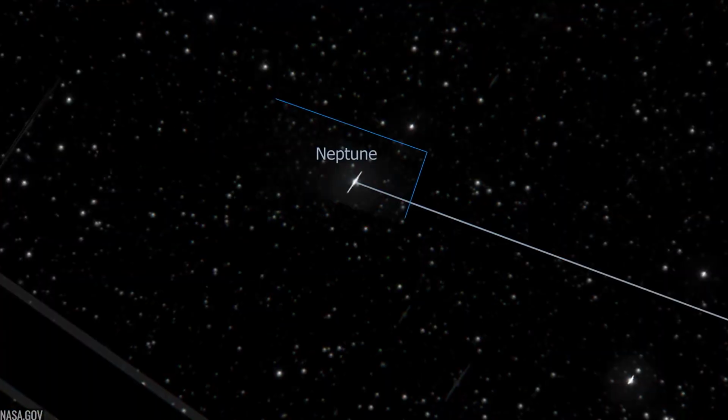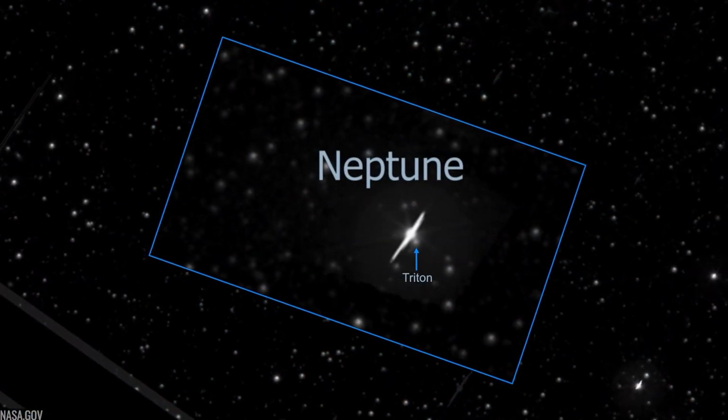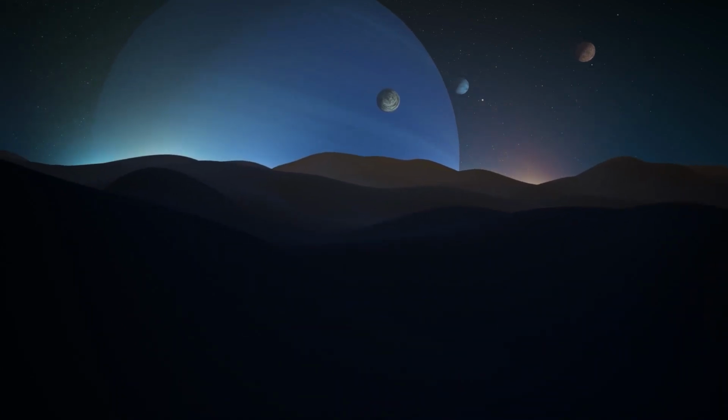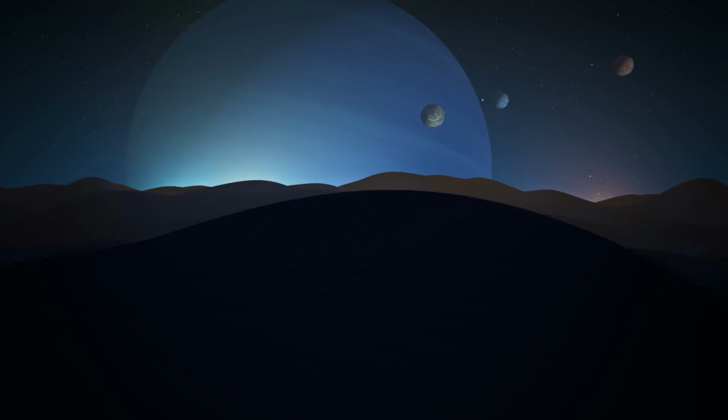This capture would have disturbed the orbits of Neptune's original moons, likely causing many to be ejected. Some astronomers speculate that Nereid might be one of the few survivors, remaining at the fringes of Neptune's gravitational influence.